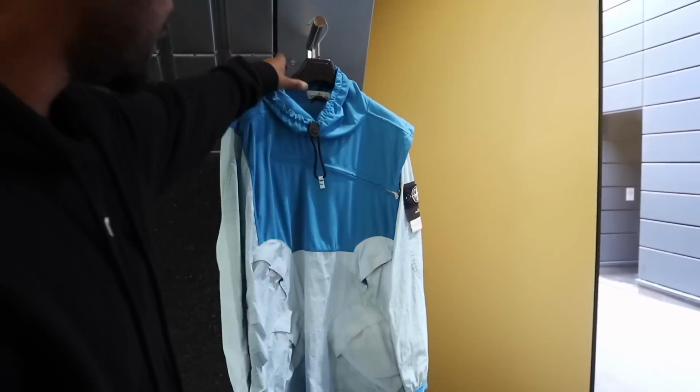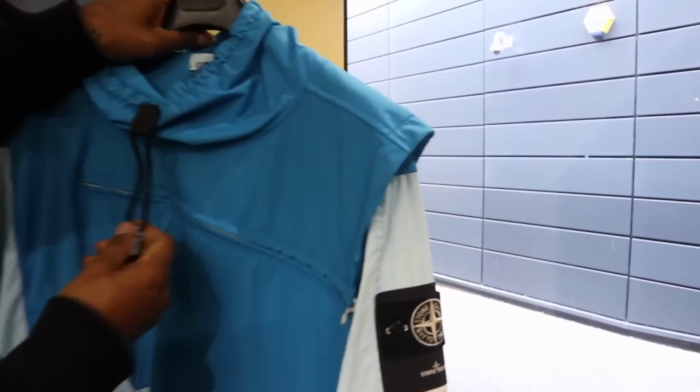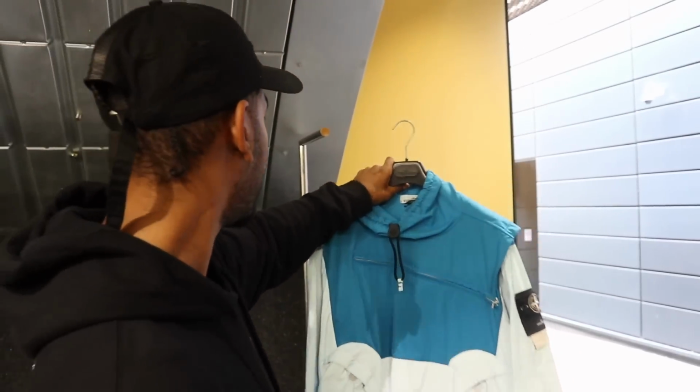It's insane, man. So that's basically got glass fibre inside, and that's how it reflects. So in the night time, when the light shines on it, it just reflects. But I haven't seen this colour, I think this colour's quite rare. Love this badge as well, man. Yeah, the limited edition badge, meaning that it's got new materials inside the fabric.